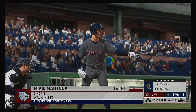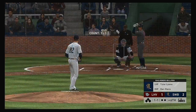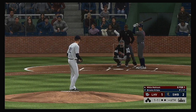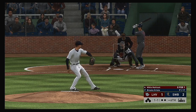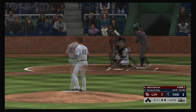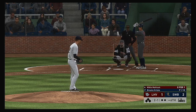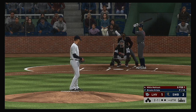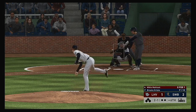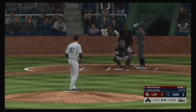Stepping in and ready for another shot, Mikey Mata. He's set to lead us off in the sixth inning. One's up around the eyes, 2-1. Well, we all know he's not the greatest threat with the bat up there. His numbers certainly aren't that pretty, but hey, I give him credit. He's really working the count right here.